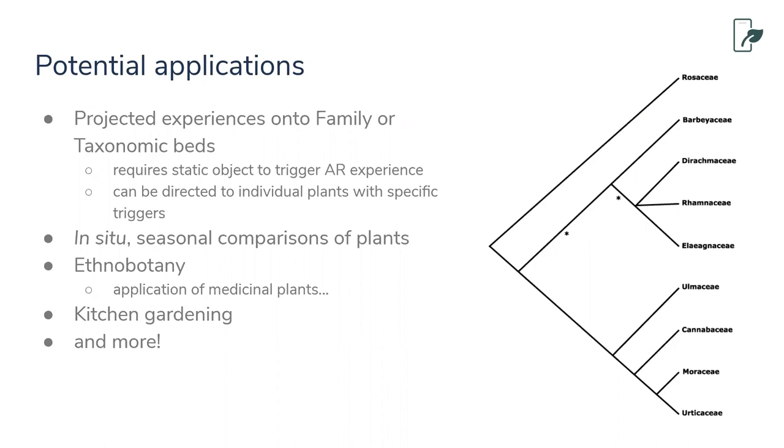It could also be used for things like ethnobotany. So we know that plants and humans have very interesting connections, and we could look at things like medicinal plants and how they're applied. And also even things like taking a willow, for example, and seeing aspirin coming from it. So really the potential can be anything. The last example I've got here is kitchen gardening. So I can imagine taking chilies and spices and combining those into some nice cookery style educational concept. The point is that it's so broad, which is why it's so exciting.